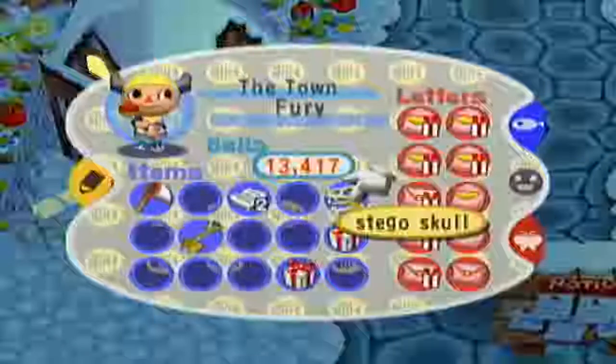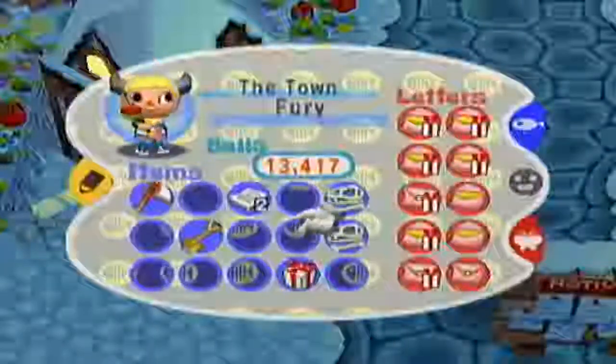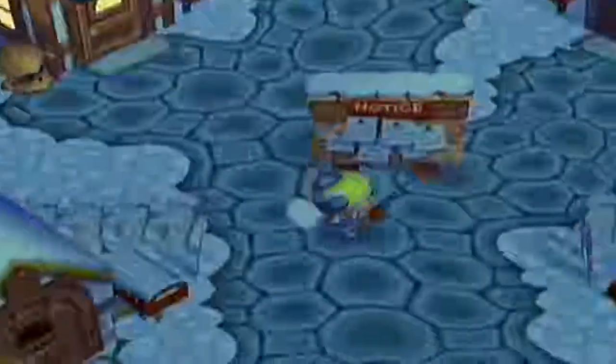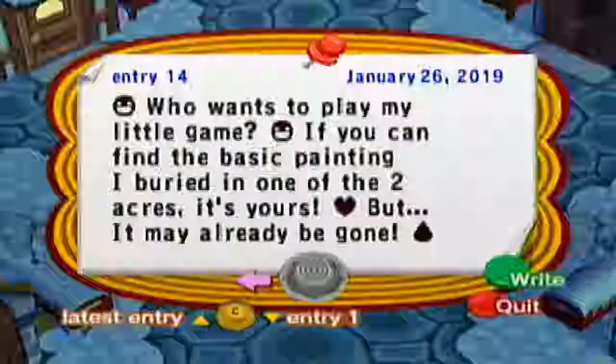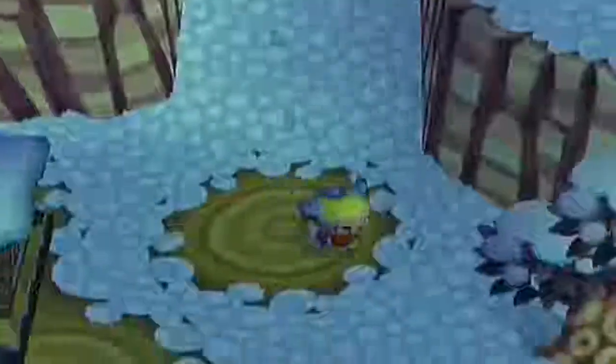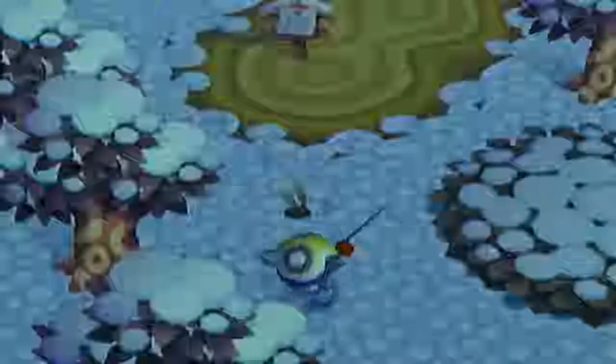A Stego Skull, I do believe we need that for the museum, so that's exciting. A Terra Right Wing, we do have all the Pterodon. And a Stego Skull. Well, when it rains, it pours Stego Skulls, apparently. Let's go run these down to Blithers. Keep ourselves an eye out on snowballs, because we're gonna need them at some point. Because we are still lacking in two pieces of snowman furniture. And, you know, it's important to finish your sets if you want the big HRA points.